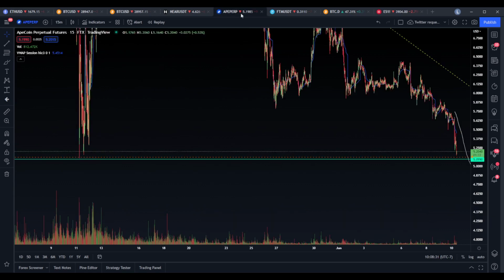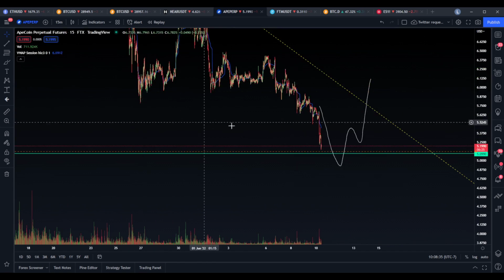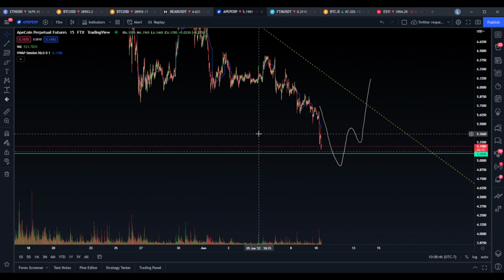And then I'd shared the idea up here of Ape taking these lows. That could be interesting if you're interested in trading Ape. Just realize that if you're trading lots of alts and you're going long on all of them, you really need to use tight risk management, because if the market dumps, crypto is so correlated that you're likely to lose all of those positions.